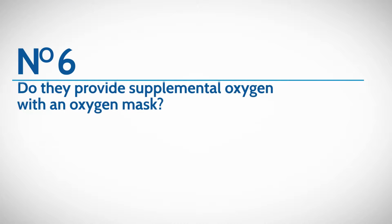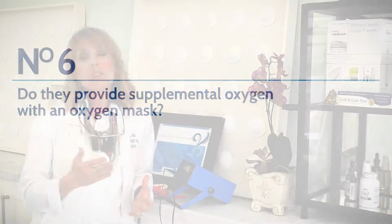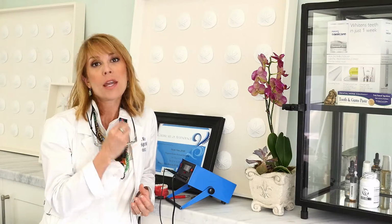And the second is, do they provide a supplemental oxygen mask for all of their patients? The oxygen hood should be a very specific cannula-style mask that's inserted into the nose that creates a very special seal around the nose that gives the patient pure oxygen throughout the procedure, to ensure that not only are they not inhaling the mercury vapors, but also that they're being given pure oxygen to flush their system throughout the procedure.